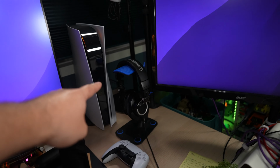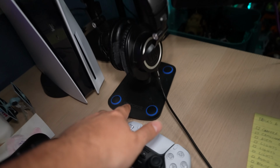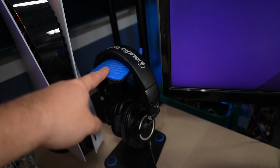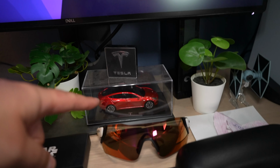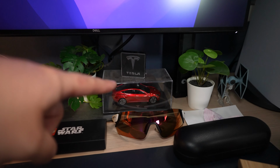My headphone, that actually was sent by a viewer. I don't remember, oh my god, I forgot. That's Ion Forge, one of the fans of the Cool Factor, sent me this really cool headphone stand. I really love it. Almost forgot to mention the Tesla. Yes, I need to have a Tesla on my desk at all times.